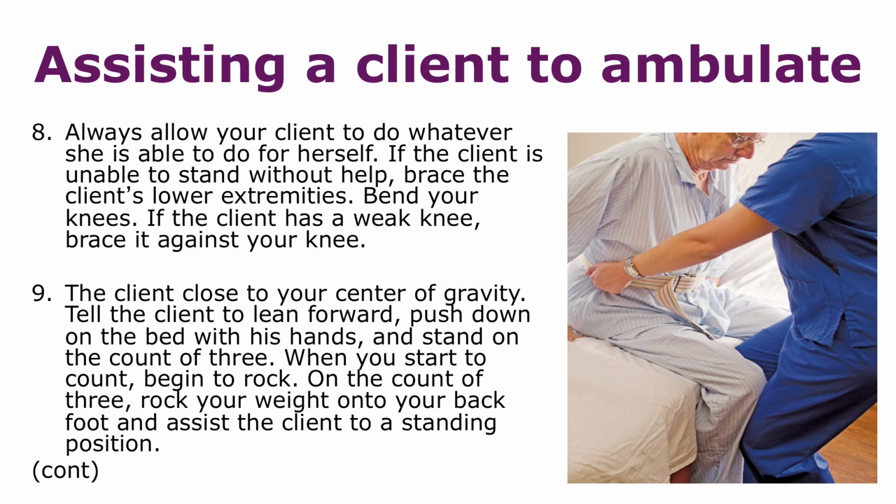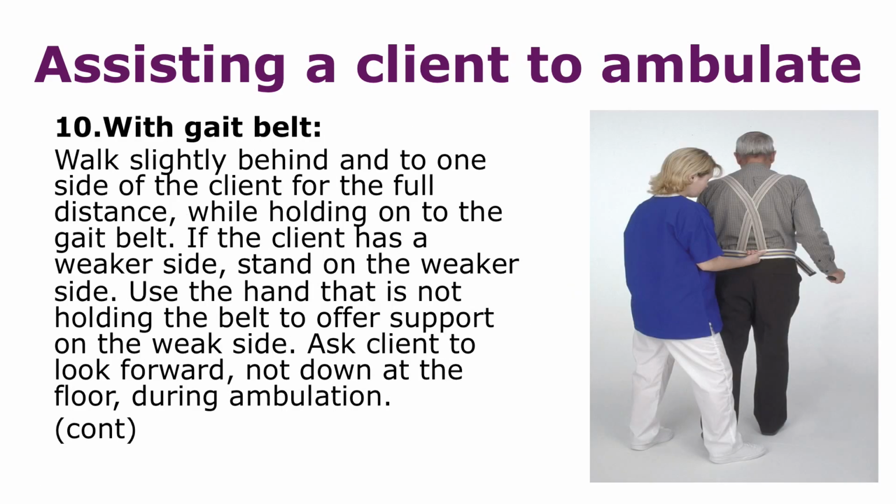So when you start to count, begin the rock. On the count of 3, rock your weight onto your back foot and assist the client to a standing position. So when you're with a gait belt, when you're walking, walk slightly behind and to one side of the client for the full distance. You want to be able to hold onto the gait belt, okay? If the client has a weaker side, always stand on that weak side. Use the hand that is not holding the belt to offer support to the weak side. Ask the client to look forward, okay, not down at the floor during ambulation.